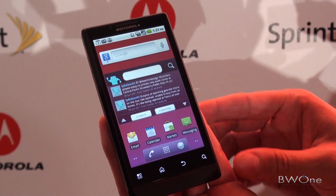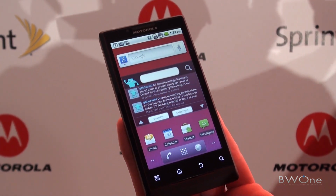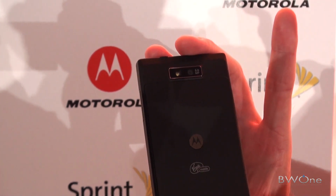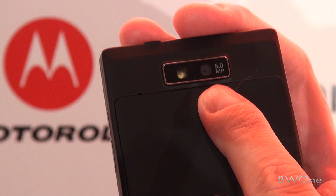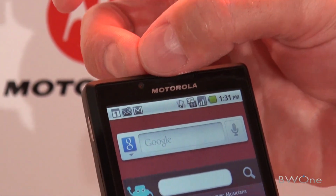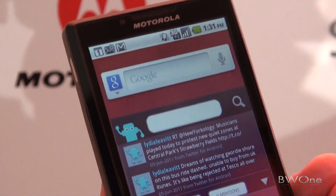So it's Android 2.2. It's got a 4.1-inch display. It's an HVGA display. It's got a 1 gigahertz processor, so a 1 gigahertz Qualcomm processor. You've got a 5 megapixel camera, and then you've got a VGA front-facing camera as well, which is kind of unique in the prepaid space.